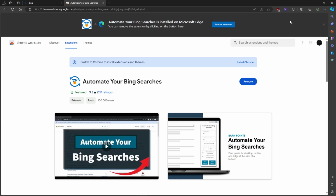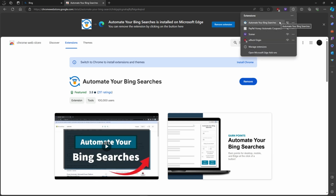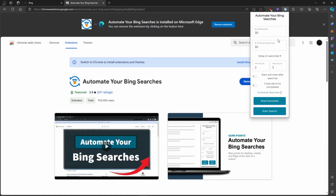Now go to your extensions and you should see Automate Your Bing Searches listed there. Click on the extension and set it up according to your preferences. So for me, I will be doing 30 searches and adding a delay of about 5 to 10 seconds, just to keep it natural. And then remember, we want to avoid raising any suspicion. So now that we have everything set up, just hit start.